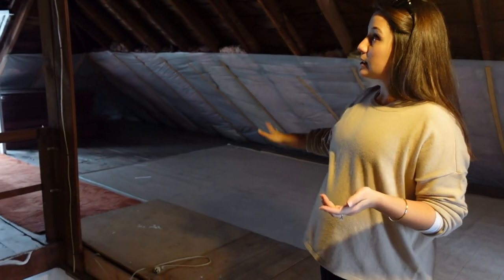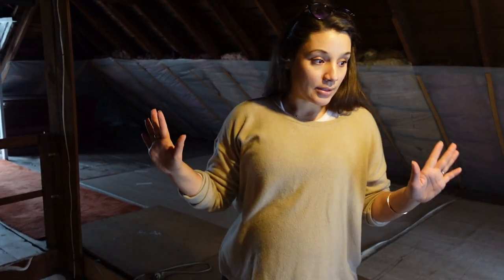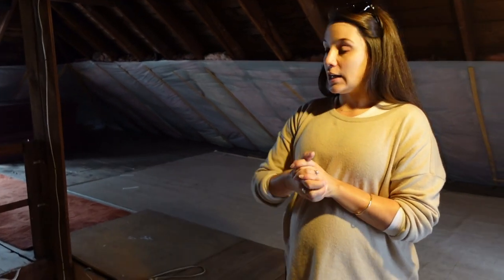So adding drywall up the ceilings. We're going to add in some new support beams and put some flooring down, and hopefully just call it a day from there. So the house is really getting three big updates: the kitchen, the bathroom, and this space.